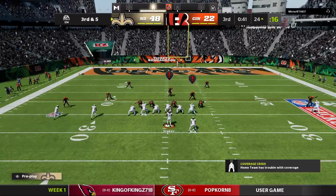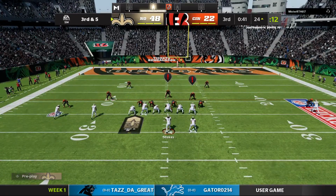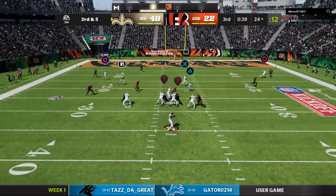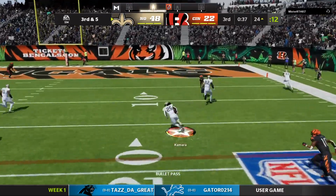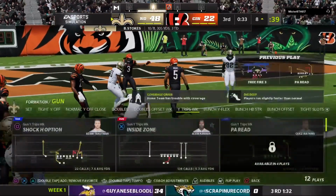They come up now 3rd and 5 following the incomplete pass. They'll look to throw again. They'll get this out to Kamara. And they've got it inside the 10 at the 8.